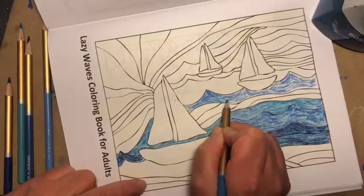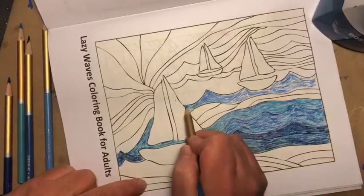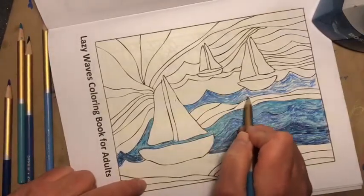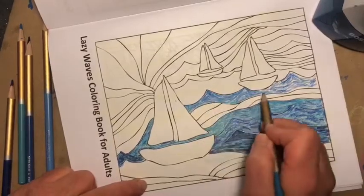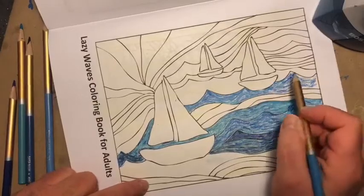So there's a little bit of this, again, this cerulean color. I can't wait to see everyone's pages from today because we've never done a color along in this style. I don't think anyone's ever done a live video in this style, have they?